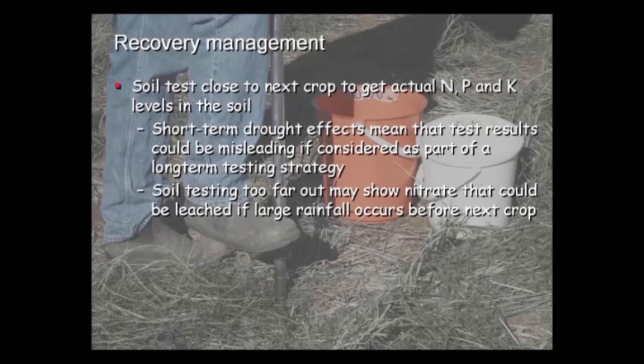and as I've said, some of those short-term drought effects can actually be a little bit misleading if you're considering them as part of a long-term strategy. So treat it as a one-off year if that's the case. Try and test as close as you can to the crop, as close as practicable to when the crops are going to be grown, so that any further changes if there's large rainfall events don't affect your planting too much.